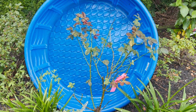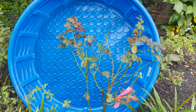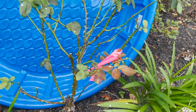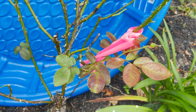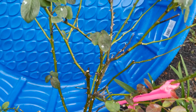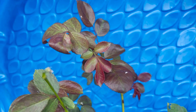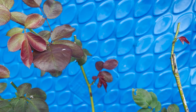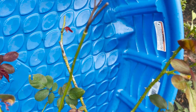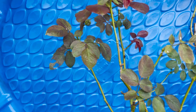Okay, this is Sentimental. It has so much new growth. It has aged since I've done this video, but you can see how it was a nice rosy color and it's starting to fade to the natural green shade. But there's a ton of new growth all over this rose. So Sentimental has responded really well.